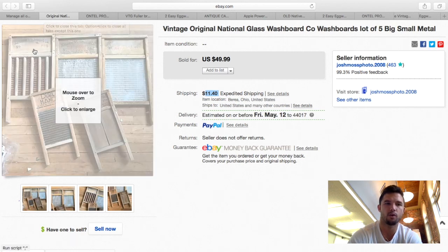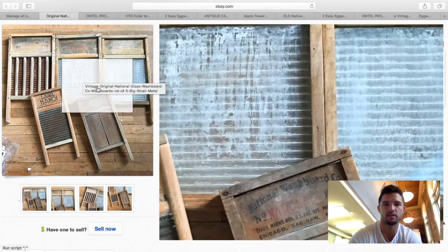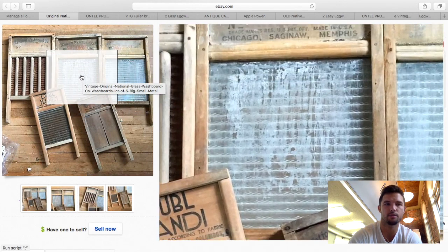Keep your eye out for antique washboards, especially these glass panel ones. They're a little more desirable.